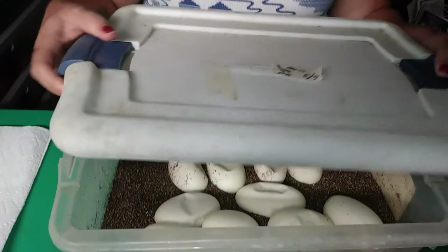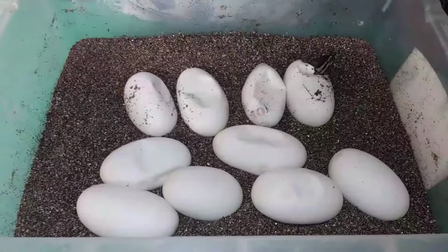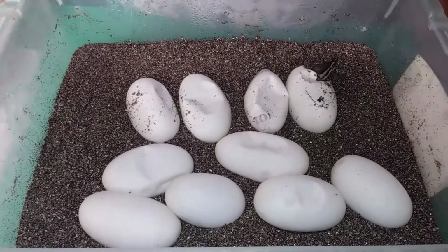Okay, we're cutting clutch number 11 today. We're on day 50 and we have one pipping, so we're going to go ahead and cut.